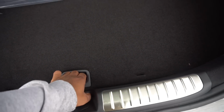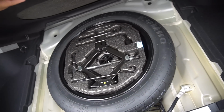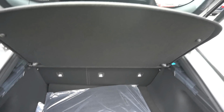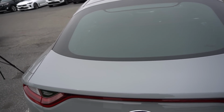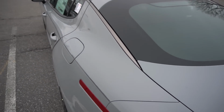But anyways, under this cargo cover, you have a spare tire underneath. It's a donut. Well, it looks to be a donut, but you have all your tools and stuff down there, so that's really nice that Kia didn't put a can of Fix-A-Flat and just leave you stranded like some other cars. But to close it, it does beep. Surprised you don't have a rear wiper. I like rear wipers. I'm sort of a rear wiper type of person, like Nick Murray or some other people.